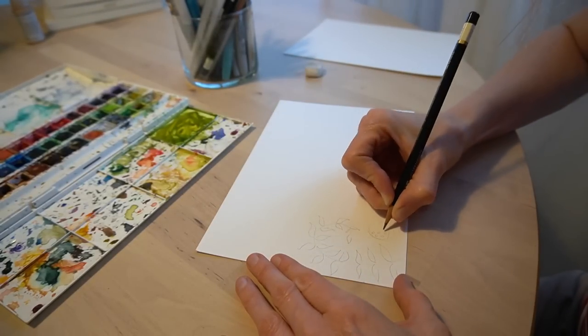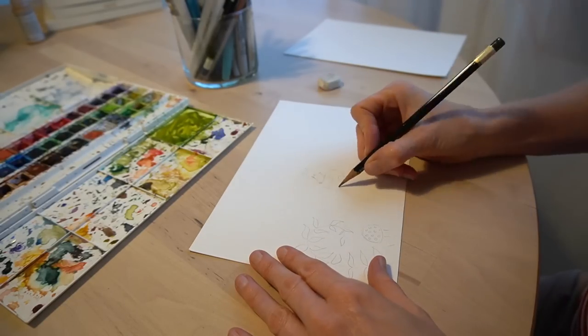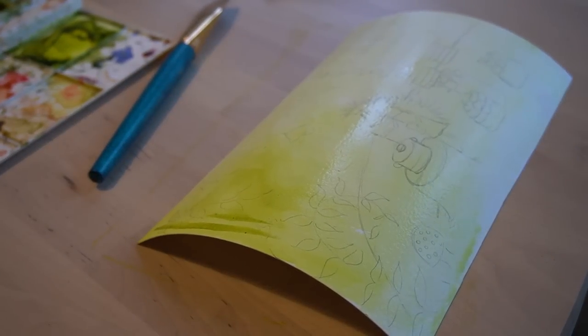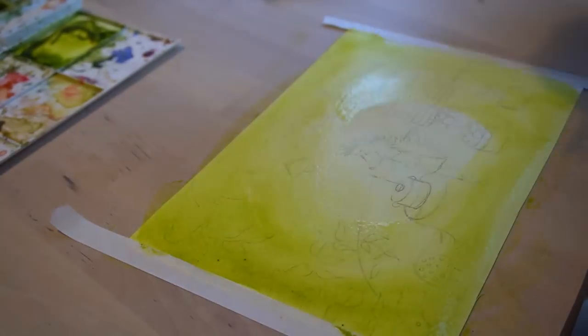It was very important for me to have something that I really enjoy, and painting is something that is very relaxing for me, and it just gets me into that loop of being creative, and it just makes me feel very good and relaxed.